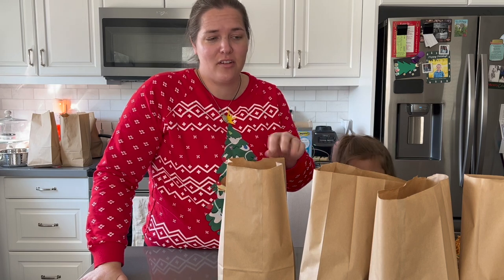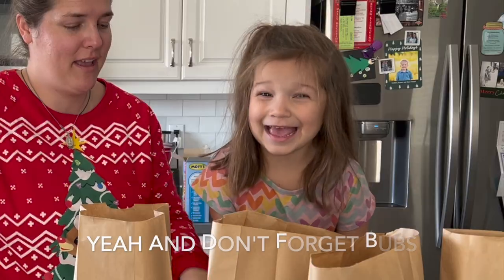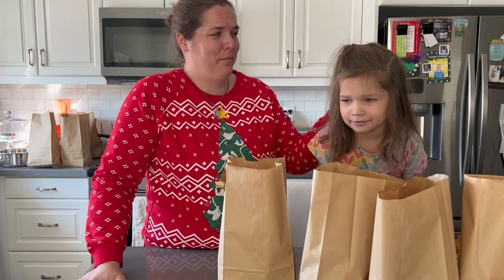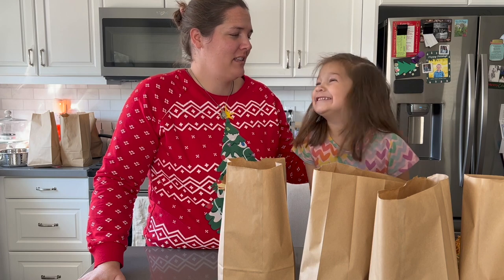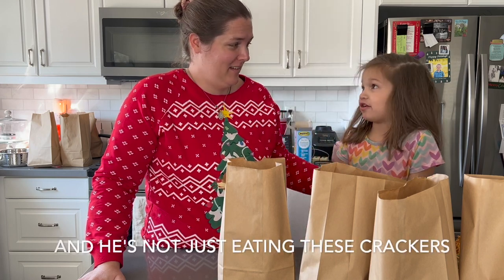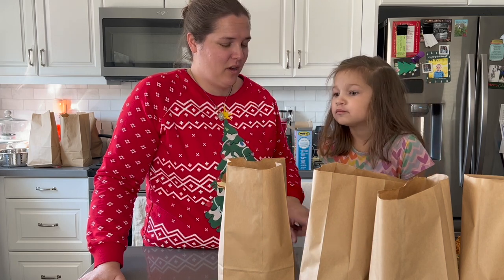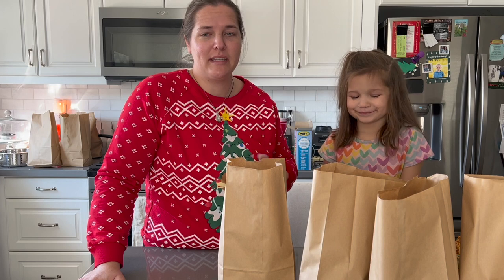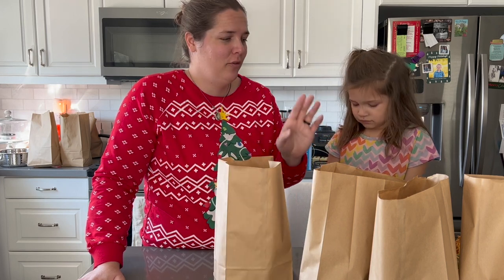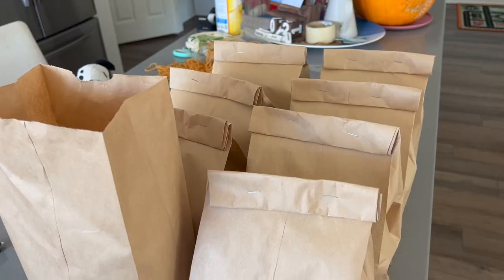All right, so now that these are almost done, I'm gonna open up some snacks for Aubrey. Look at Bub. He's always hungry every day. Yeah, Bubs is always hungry. Right now he's sleeping, huh? So I'm gonna give her these snacks and probably sit at the table with her and write some little notes just to tuck in here for the homeless people that we run into on our outings.